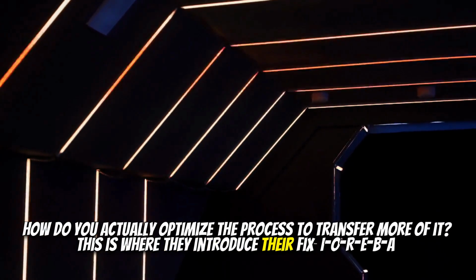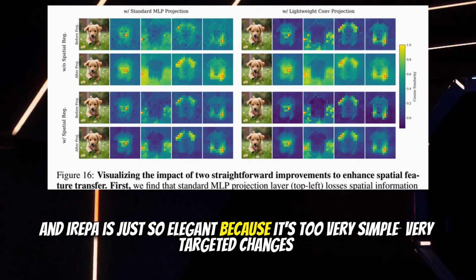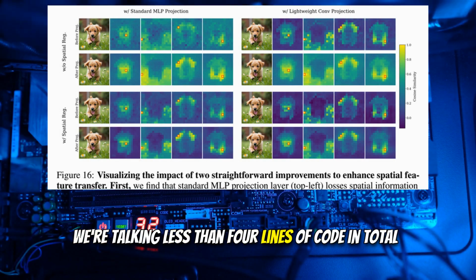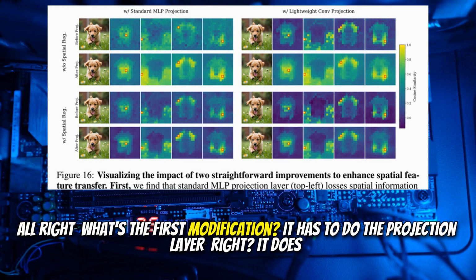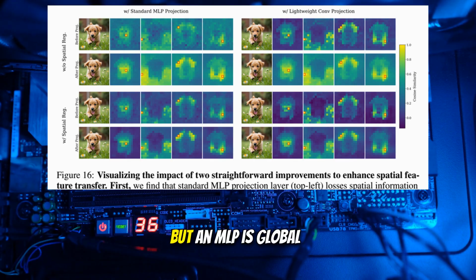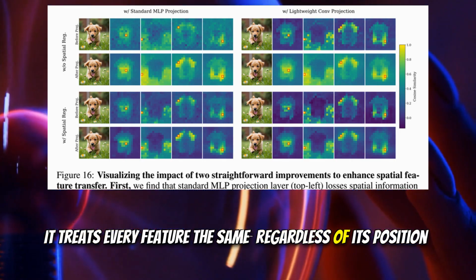This is where they introduce their fix, iREPA. And iREPA is just so elegant because it's two very simple, very targeted changes. We're talking less than 4 lines of code in total. All right, what's the first modification? It has to do with the projection layer, right? It does. Yeah. Standard REPA uses a simple 3-layer MLP to map the dimensions from the diffusion model's features to the encoder's features. But an MLP is global. It treats every feature the same, regardless of its position.